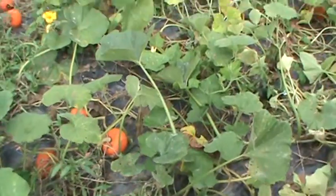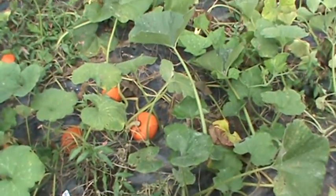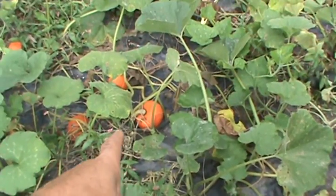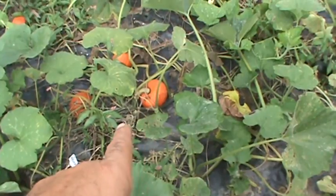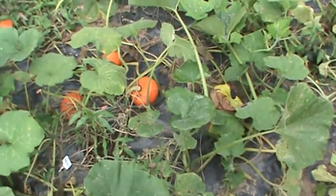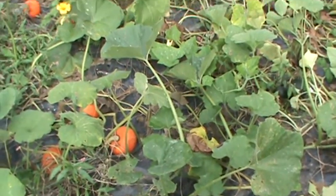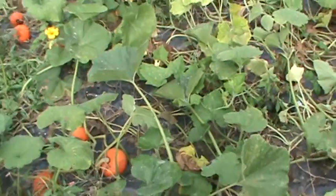This one right here, this little small one that looks like a little pumpkin, is mine and Robin's favorite out of all the squashes that I've ever grown. It's called kabocha. I guess that's how you pronounce it. It's a hybrid, and I got them from Johnny's Seeds. I've been growing those for I don't know how many years. It's the best tasting squash that I ever tasted out of all the different kinds that I tried over the years. So I grow a lot of those.